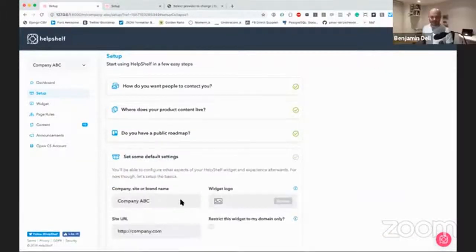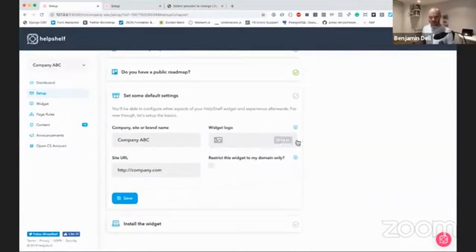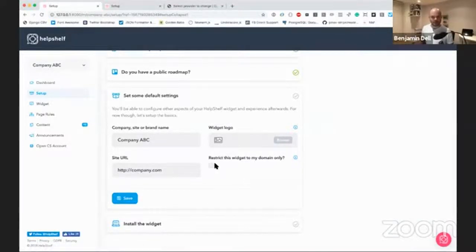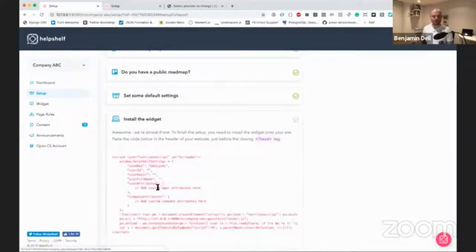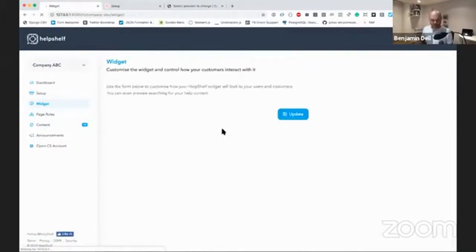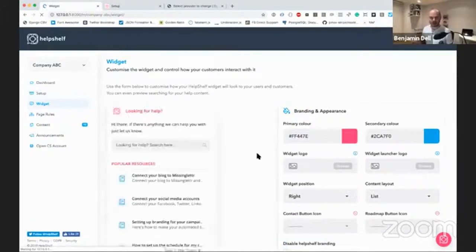We have a few default settings, which you can change elsewhere. You can maybe add a logo if you want your logo showing up here. The default is that. And then we have the all-important, just save that, the all-important widget installer. So you can do that there. I won't go into this, a bit out of scope for what we're doing now, but you get the gist. And just before we look at the content, there are more controls that we can do to the widget itself.